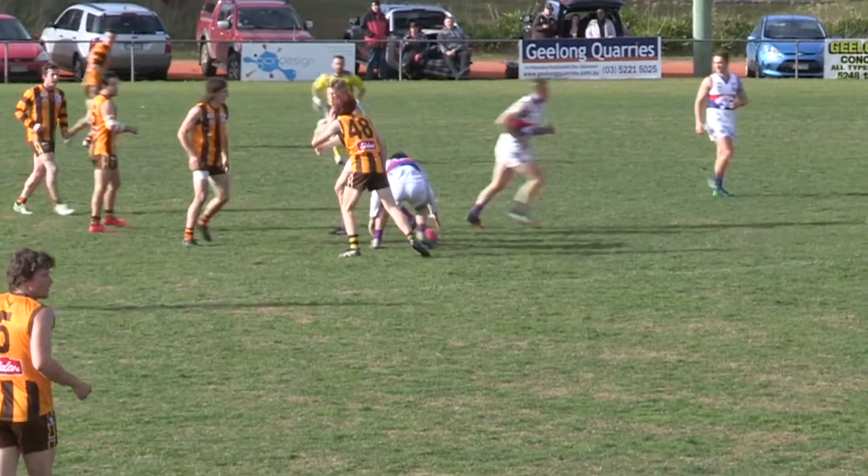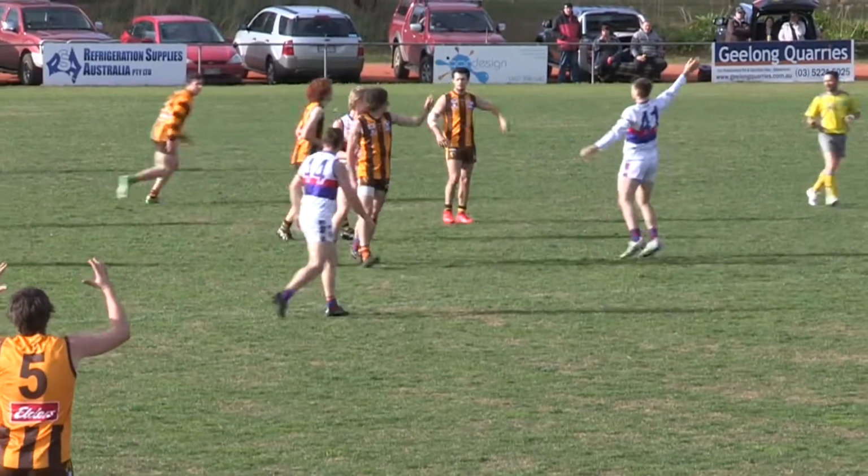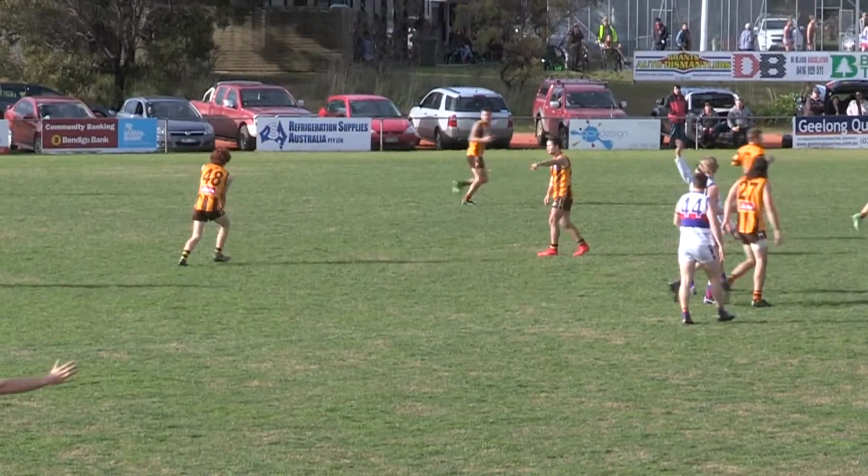And the umpire says he's put it down. So it's like a good work. Trying to kill him. It's a pressure game. Don't worry about that, McEwen. Good work. He's standing up, the young fellow.